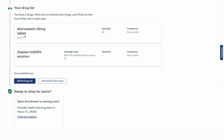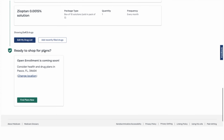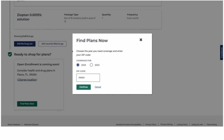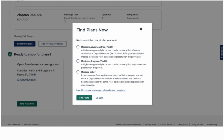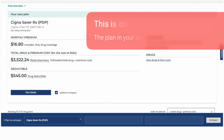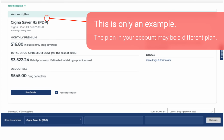Okay, so this example is set with these 2 medications. Once we're ready, we're going to go down here to Find Plans Now. This is for 2024, zip code is selected, and we're going to select Medicare Drug Plan Part D. Now we'll click on Find Plans. At the top here it says Your Next Plan. This is the plan that you'll be automatically enrolled in next year if you don't make a change.